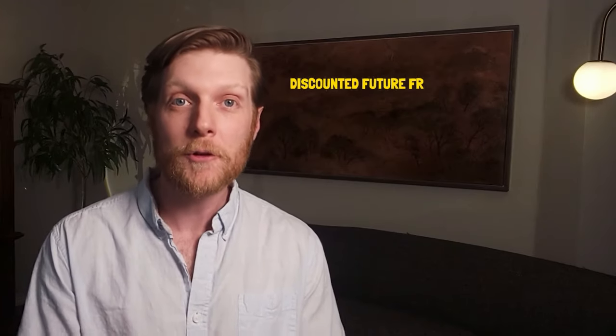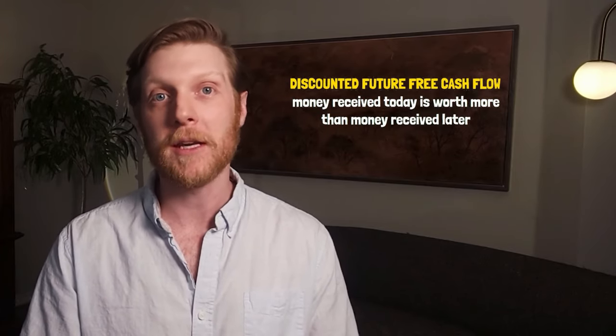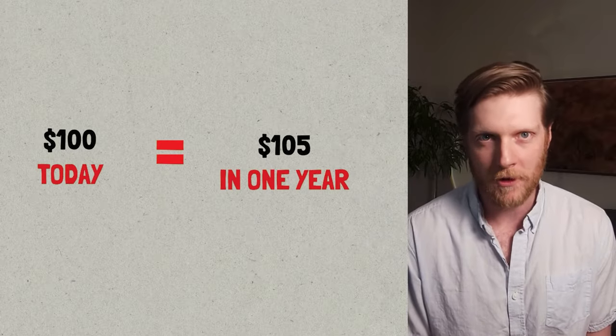The discounted future free cash flow model works on the premise that money received today is worth more than money received later. For instance, if I have $100 today, then I can make interest on that money, and then in 1 year, it might be worth $105. By that logic, receiving $105 in a year is worth roughly the same amount as receiving $100 today.